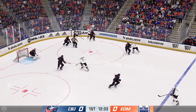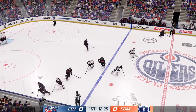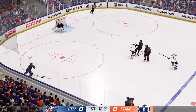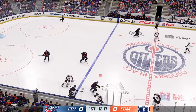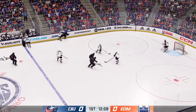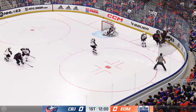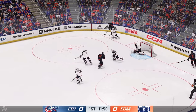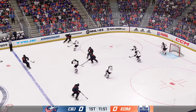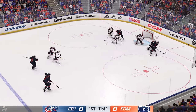Oh, and that's poked away in the offensive zone by Robinson. Quick feed to Shore. And they send it right back to him. Slides the puck to Kane. The Blue Jackets have it against the wall, looking to make something happen in the offensive zone. Back to the point it goes.